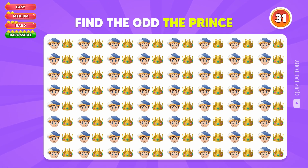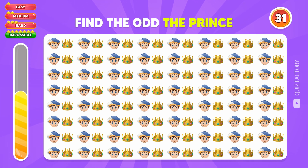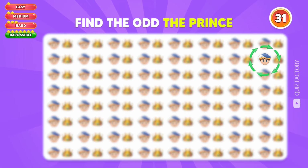The last one's the impossible level. I hope you do well. Can you find the odd prince? That's awesome! The odd prince is here, second row.